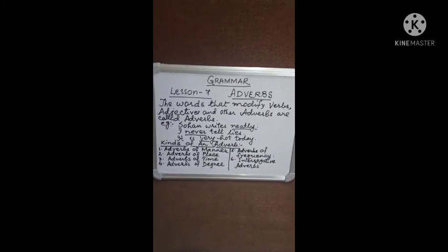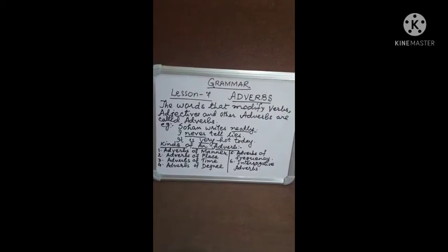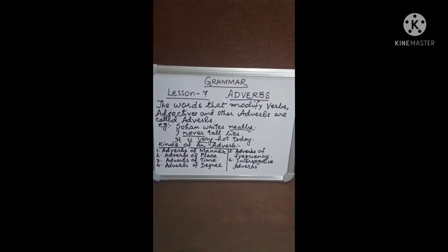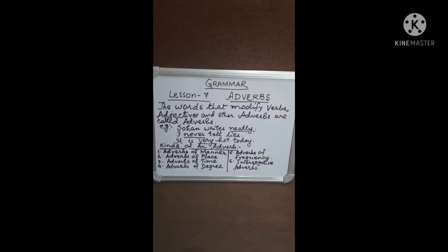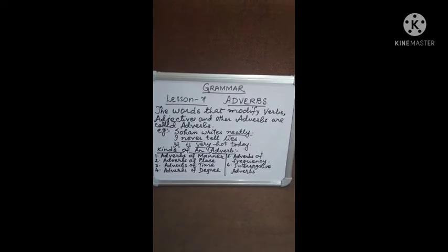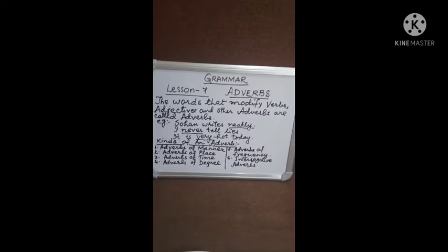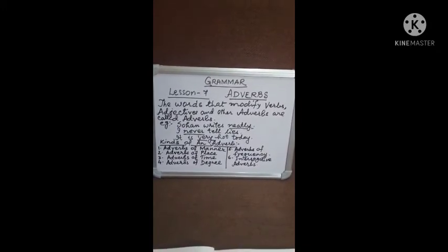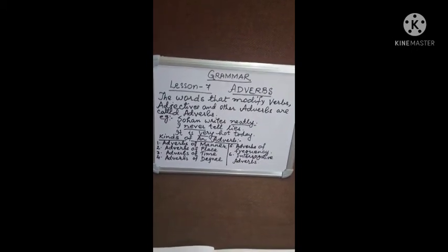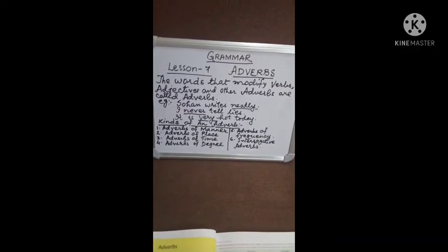The words that modify verbs, adjectives and other adverbs are called adverbs. Generally we know that how the work is done is mentioned in this topic. Like Sohan writes neatly. Here it says how does Sohan write? It says that Sohan writes neatly. I never tell lies. Never also comes in this, like how often you tell lies. So you will say I never tell lies.